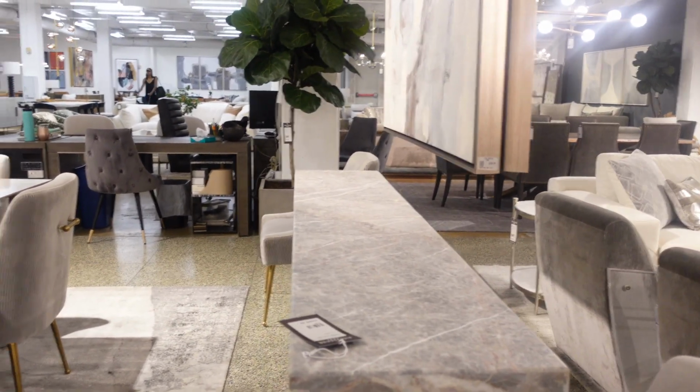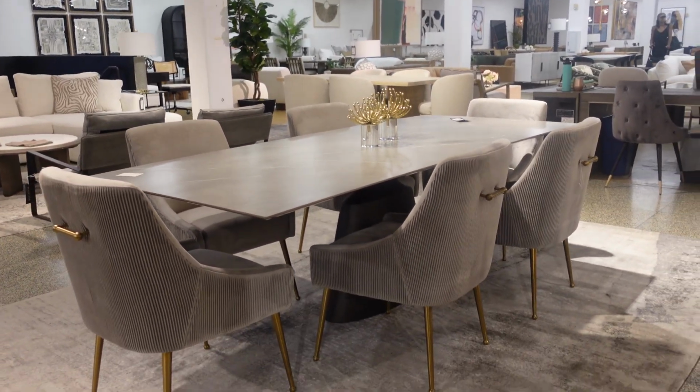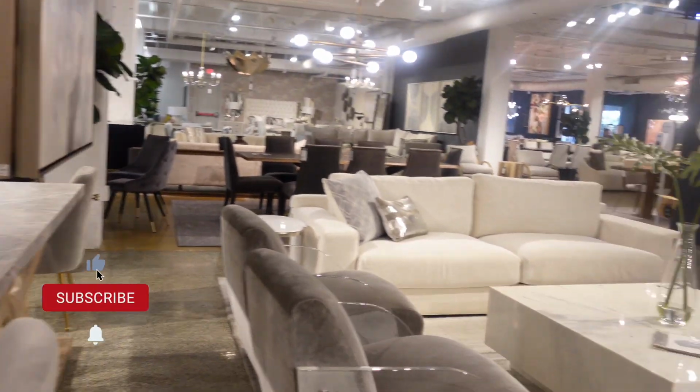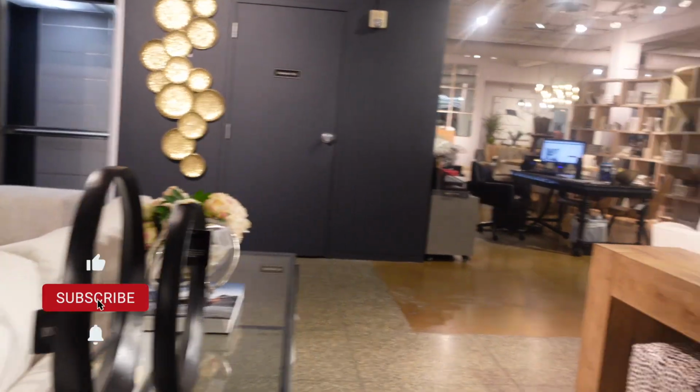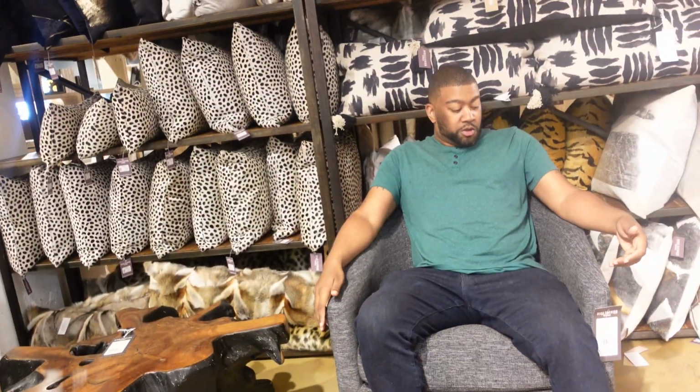I like the fact that the bottom is dark and not gold, so you're not forced to. Even if you want to bring in black chairs to complement it from somewhere else, you have that option. Yeah, I like it a lot. I like it.